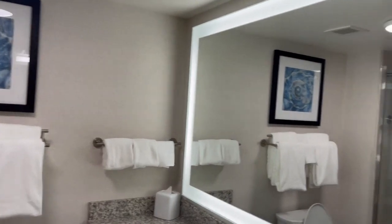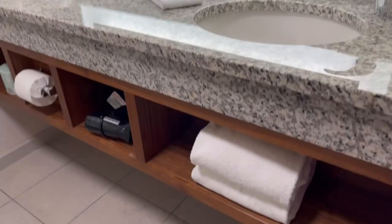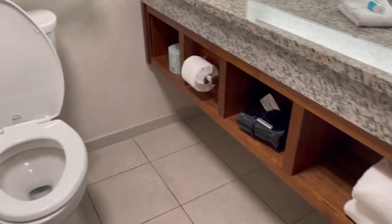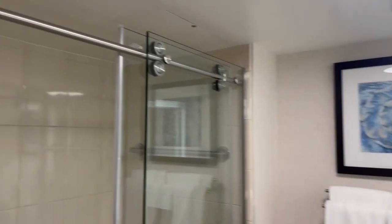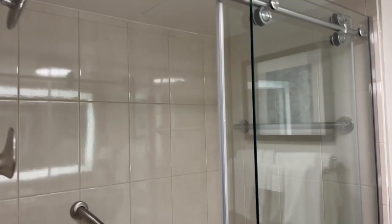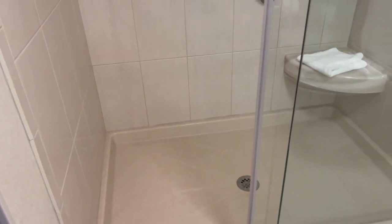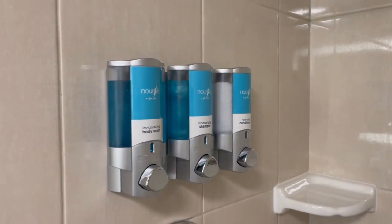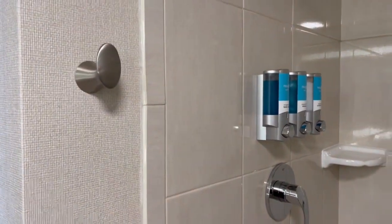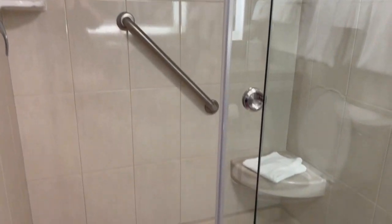Here's your bathroom. Really, really big light up mirror, single vanity, towels. Here's your hair dryer, a toilet with some art above it. Here's your stand up shower. Really, really nice. We've got some products on the wall for you. Body wash, shampoo, conditioner. Brant stood in here, and you guys remember, he's 6'6", about 375, and he had plenty of space in that shower. So that's incredible.